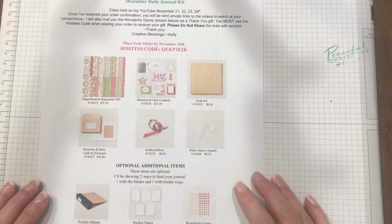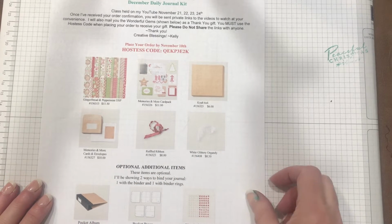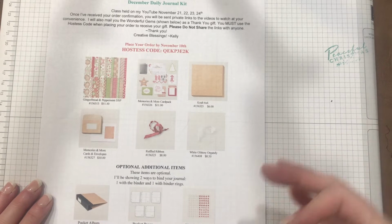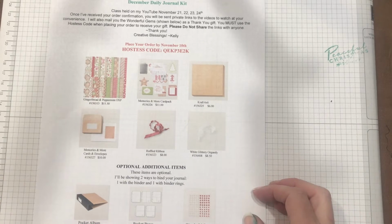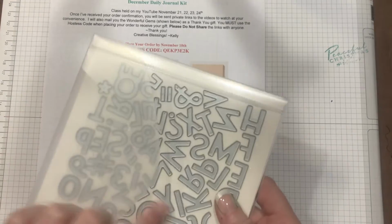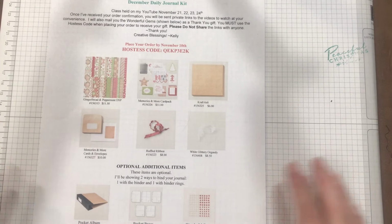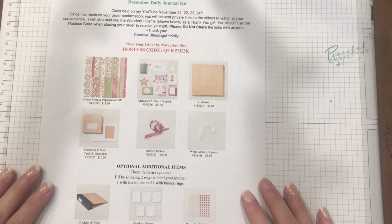There are a couple of the papers that I suggested for the numbers that are in our clearance rack, so you're going to want to check out the clearance rack and see what's in there that you could maybe use. Remember, you can use whatever number dies you have, or you can purchase your numbers from a craft store, print them out, whatever you want to do.